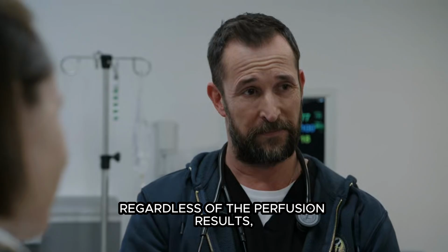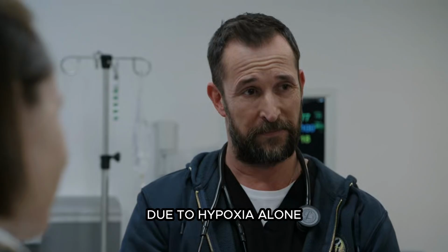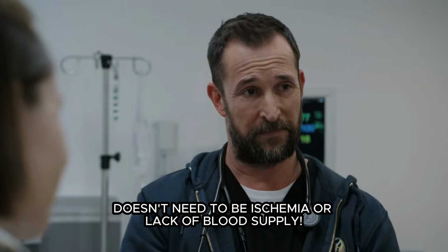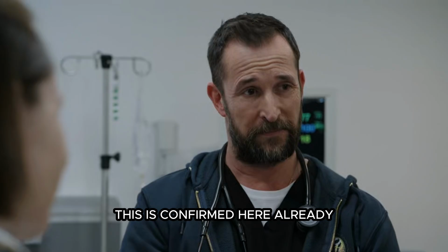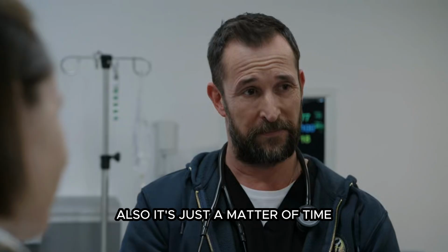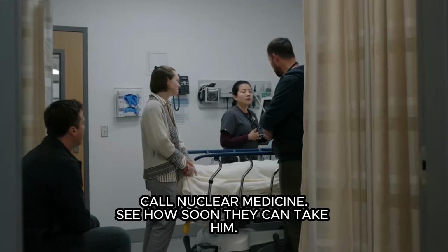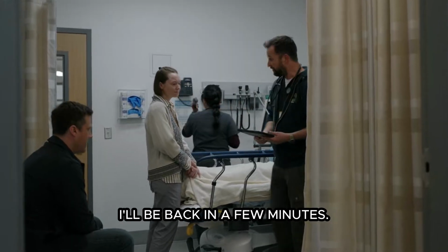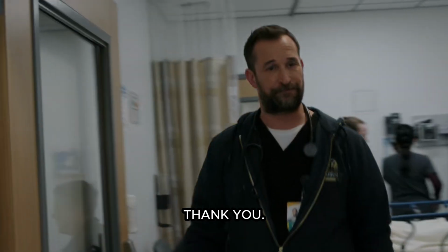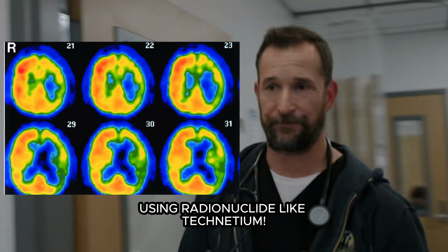Regardless of the perfusion results, it goes beyond doubt that the brainstem has already died due to hypoxia alone, which means lack of oxygen doesn't need to be ischemia or lack of blood supply. This is confirmed here already from the reflexes being absent and the apnea test. Also, it's just a matter of time until the perfusion becomes 0 too, if not already. Call nuclear medicine, see how soon they can take him. You got it. I'll be back in a few minutes. Thank you. Nuclear medicine does these cerebral perfusion scans using radionuclides like technetium.